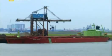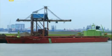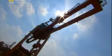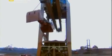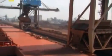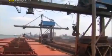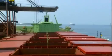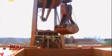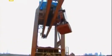Meet the iron ore master, the T-Rex of cranes. She's 14 times the weight of your average construction crane, and 19 stories high. The Stahl is ready to offload, and this tower of metallic muscle is just the right size for the job.